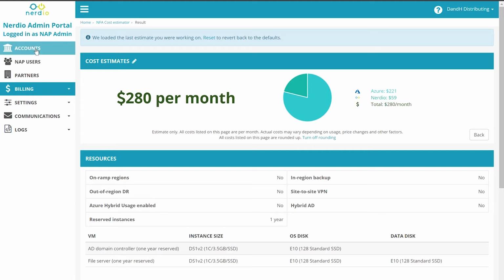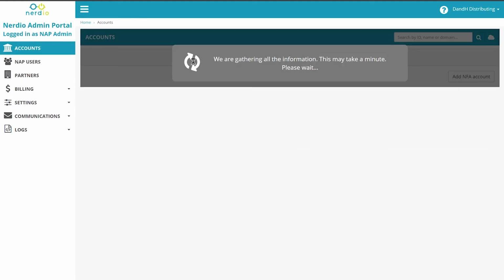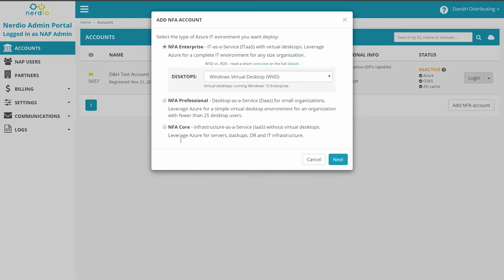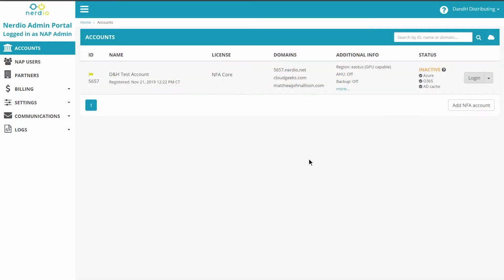Once you have quoted, of course, the next step is going to be creating an account for each of your customers, and then having that service do the deployment. And that is done here under Accounts. You just simply add a new NFA account, select the program we just referred to, and then you connect it to those existing subscriptions. So like I said before, if you have a Nerdio account, you can create an account for your customer here, whether it's core, professional, or enterprise, and just connect it to that Azure subscription that you create through D&H. Once that's done, once the actual deployment has completed, then you'll see the account listed here.